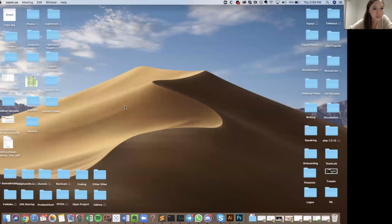Let's kick things off by showing us your desktop. So if you want to share your screen and show everyone what's on your desktop. Sure. I've never done this before, but yeah, I'll share my screen. So yeah, this is my desktop. Not super clean, but whose desktop actually is clean? I've got most of my project stuff down here, a bunch of other stuff, Toptal stuff. I work for Toptal. Writing, speaking, and then a bunch of random stuff over here, like images. I have a drone, so my drone stuff, and just a couple of random files.